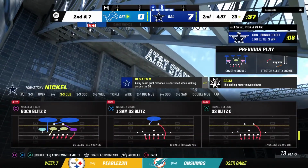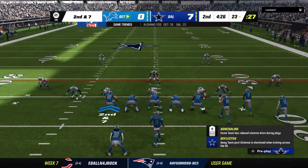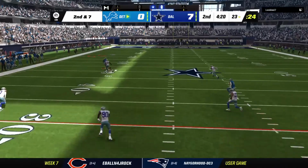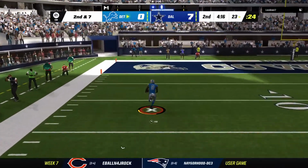I don't think any of us were surprised that they decided to start this drive on the ground after the last 2 drives ended in interceptions. Unfortunately, though, not a lot going on that first play. Yeah, I think the anticipation was felt also by the defense. He's got a man complete.